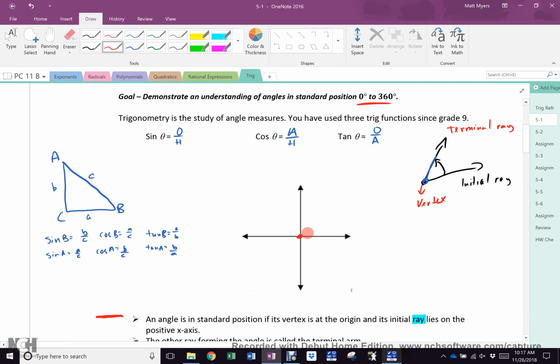If I'm going to be in standard position, that initial ray must lie where? Along the positive x-axis. Where is the x-axis? It is the horizontal part. Which of that is positive? The right. This is what you have drawn so far. All of you should have been able to draw that.